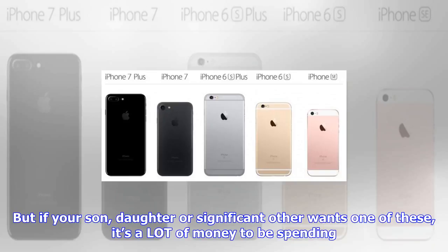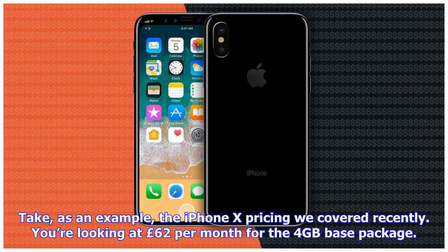I shouldn't be saying this, I really shouldn't, but let's not forget that, when it's inside a case, one Apple iPhone looks very much like another. Heck, even out of a case you'd be hard-pushed to tell the difference between the latest iPhone 8 and some of the ever so slightly older models if someone walked past you in the street.